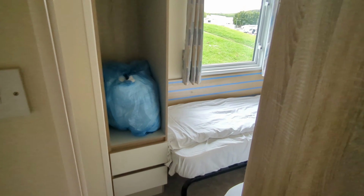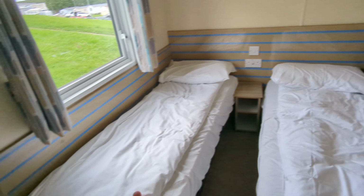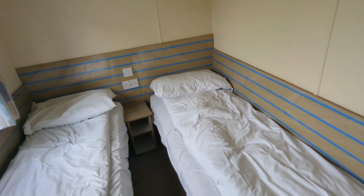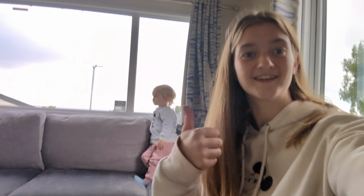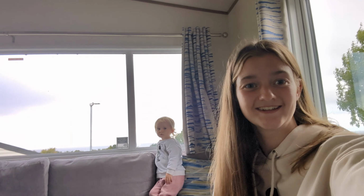And then out to the right here is, surprisingly, bedroom number 3. Another twin room. We didn't think we'd get 3 rooms, but we thought we had 2. You want to sleep on it again? And more storage with a mirror. That's our van tour.